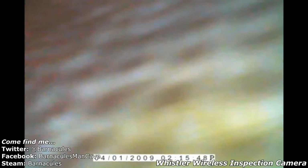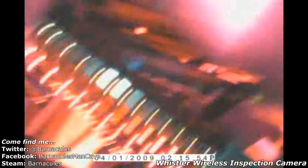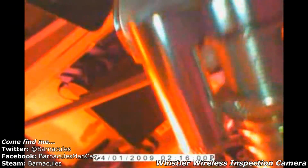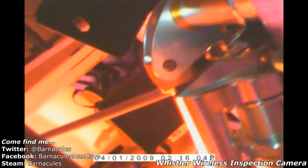I mean, for what it is, it's obviously not HD. It's a tiny little camera, but for putting into really tight places, and like, here's behind the Fanatec pedals, you can see the springs and everything. It's definitely useful for getting into tight places and seeing things like small screws and circuits and wires and stuff. So I'm going to have a lot of fun with this thing for sure. All right, let's get back to the regular video.